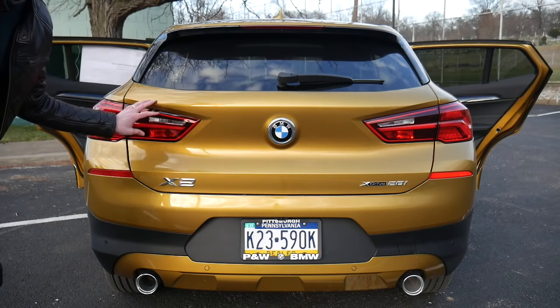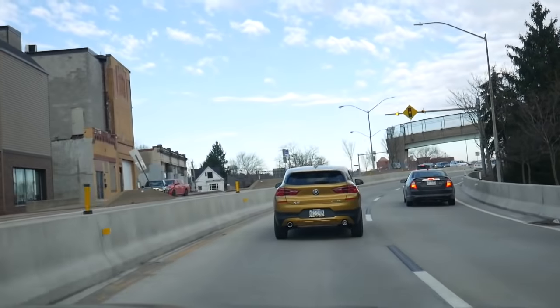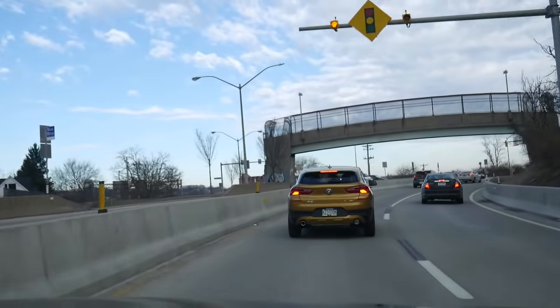You also have these LED headlights, which are now a signature of the BMW brand, which are very similar in my i3 also.